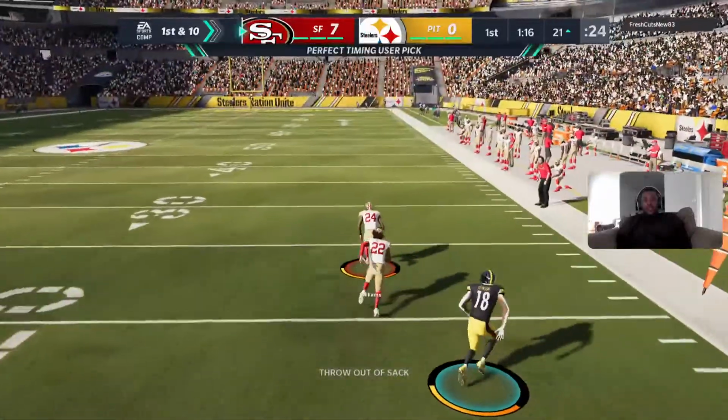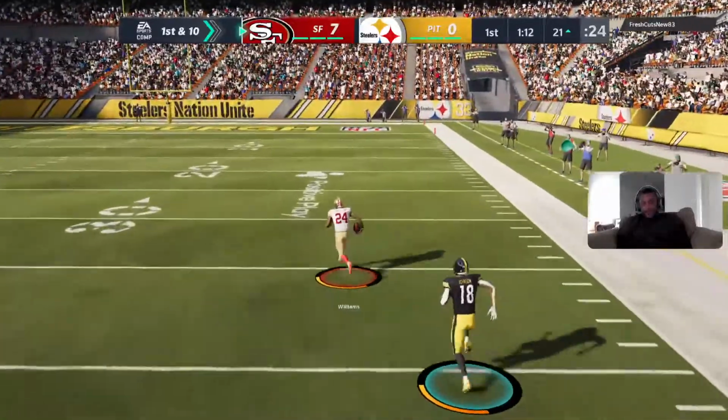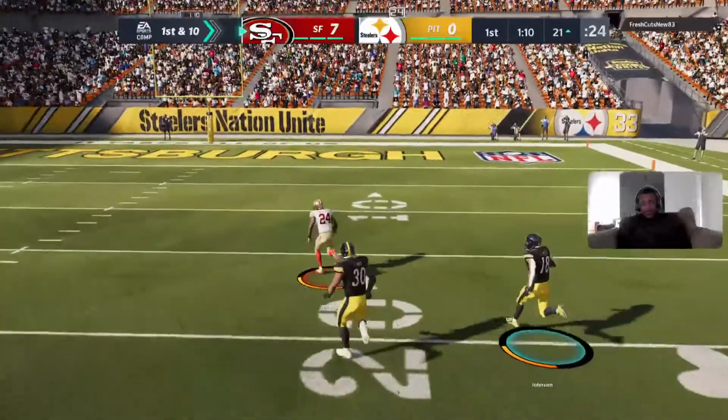Looking for Johnson, and it's intercepted. Picked off by Kwan Williams. He's at the 50. He's at the 30. The 20.